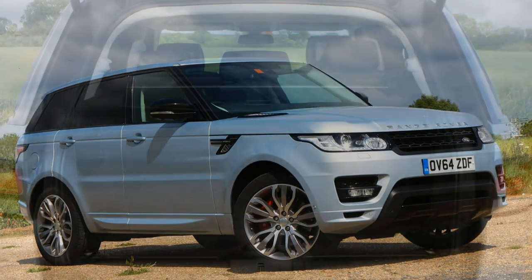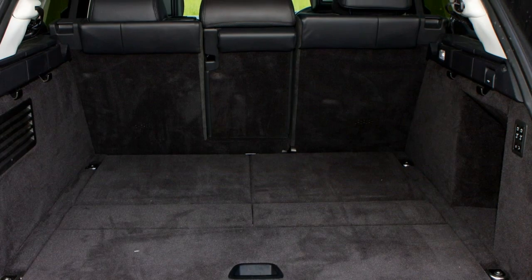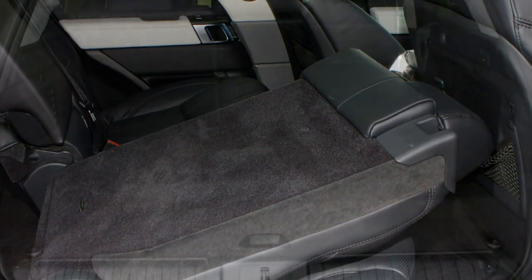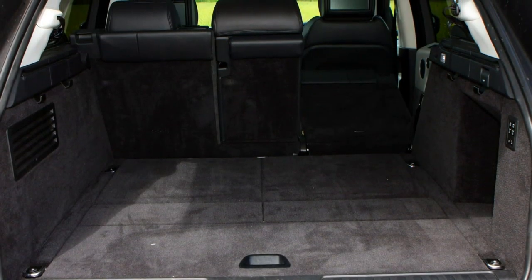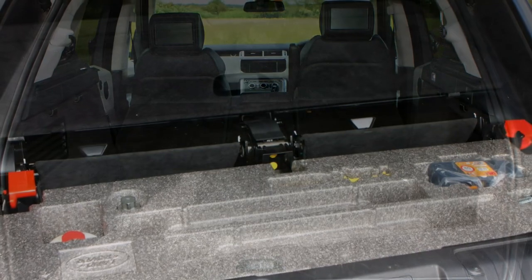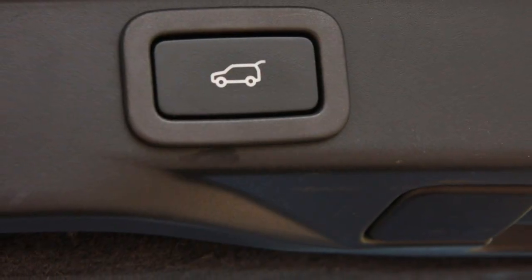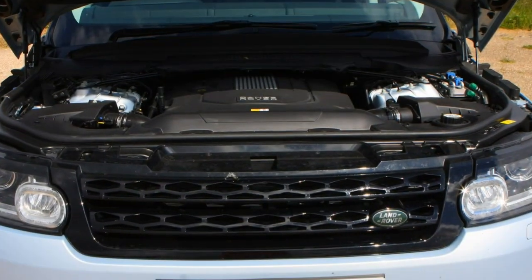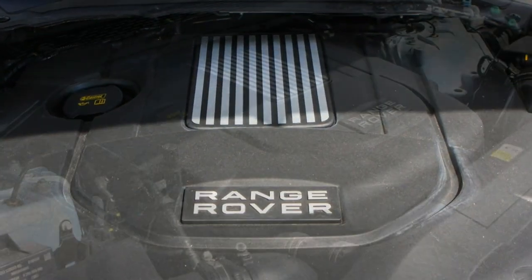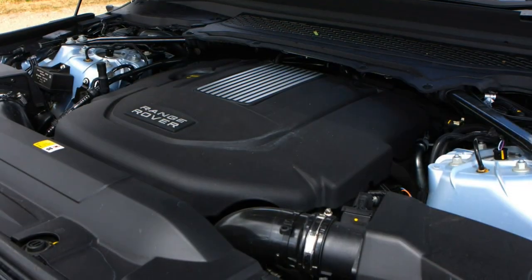Choice of engines and trims. While the 5.0-litre V8 supercharged may be the sporting star on the range, virtually all buyers are going to be interested in the opposite engines. There are 3 diesels, including a 3.0-litre V6 with 2 power outputs, 255 and 288 bhp, and also a 4.4-litre V8 diesel. Later in 2010 there are also a hybrid diesel available for purchase.